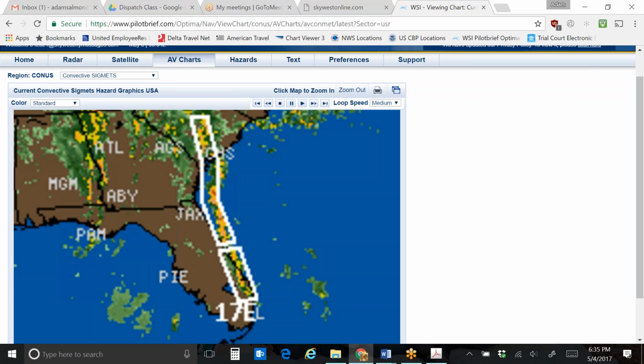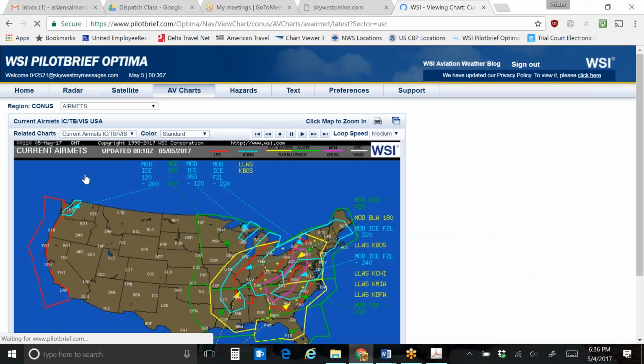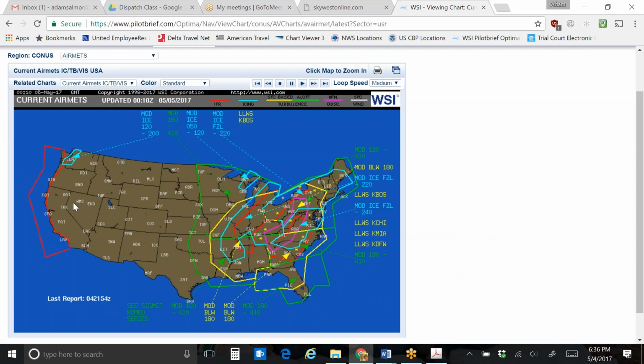airline, or a large plane, even our planes, which are the smallest of the airline planes essentially, we typically really don't care too much about airmets. It's really more for your little Cessnas, those are the ones it's going to affect more. But I'm going to go back here to the airmet page, which is this one. You can see out there are a lot of airmets.